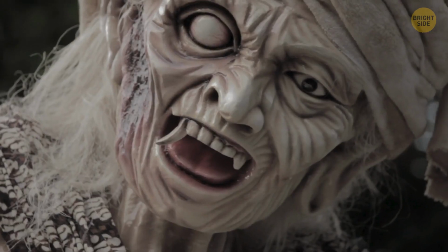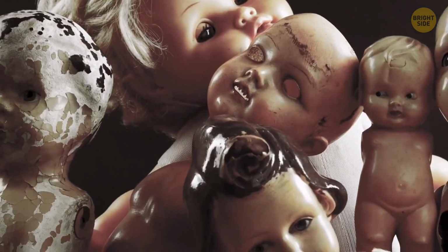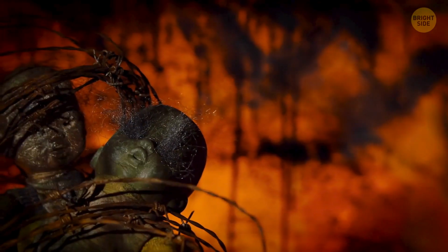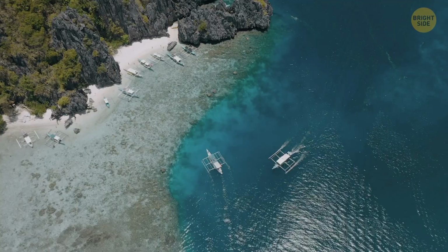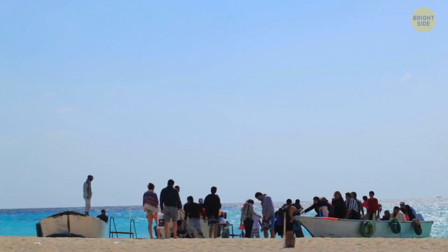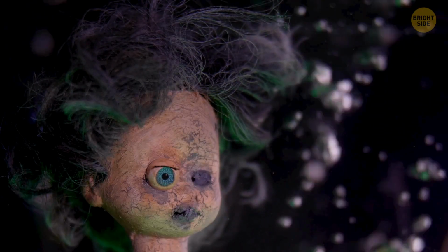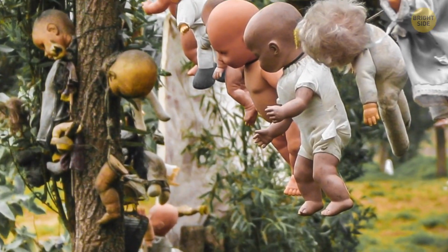Dolls are hooked on trees all over the island. These toys have different clothes, different sizes, and different faces. You can find dozens of dolls on almost every tree. In the middle of the 20th century, one of the residents of Mexico City moved to this island and began to fill it with toys. He picked the dolls up from landfills and canals all over the island. It took him several decades to decorate each tree.